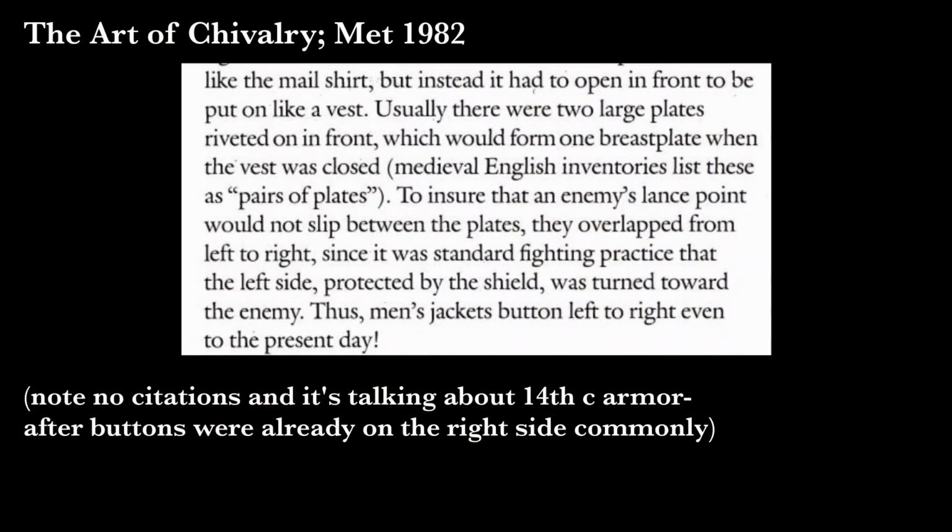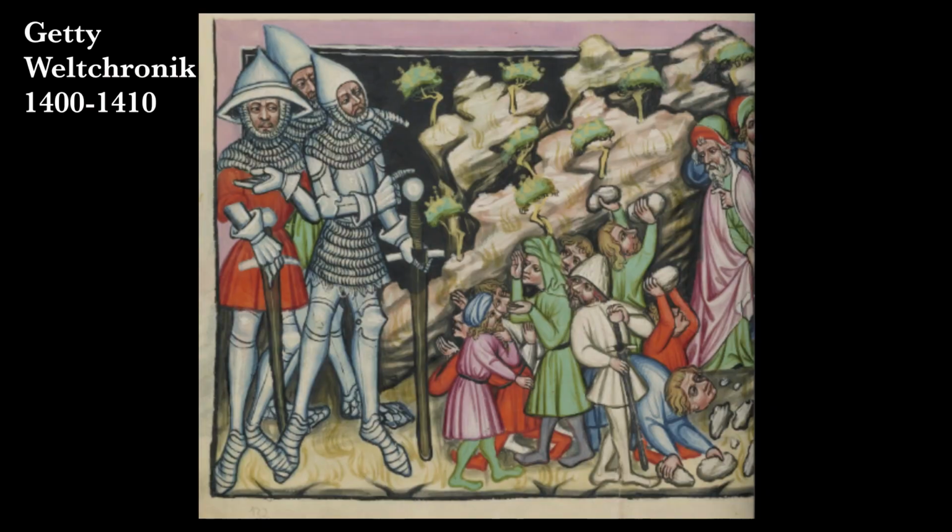I have also seen more modern theories that it has something to do with the armor plating being left over right, because as you would put your shield on your left arm, you would face your left side towards your opponent, and you didn't want the sword blade to be able to enter into the armor, so it would be plated left over right. I don't know a ton about armor, but what I do know from seeing, I don't even know how many sets of armor in museums at this point in my life, there's a lot of different styles of armor. They vary widely based off of time periods and very tiny regions. There is not one set type of doing armor.